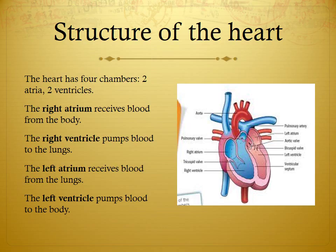The right atrium, which you can see in the picture is in blue, receives blood from the body. The right ventricle then pumps that blood to the lungs so it can get oxygen. And then the left atrium receives the blood back from the lungs. The left ventricle then pumps the blood out to the body. So in the 2 spots that are red, the blood has oxygen in it.